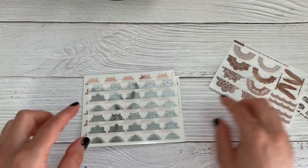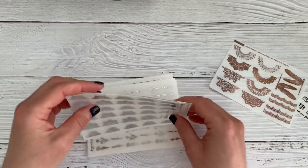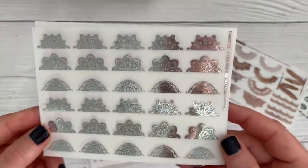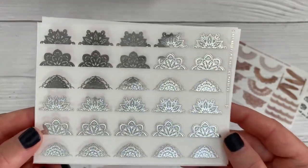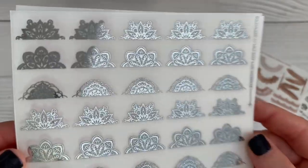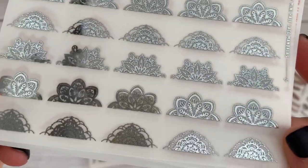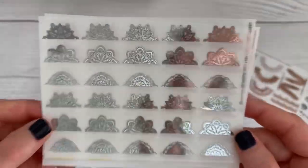But what I did go ahead and get were the mini half mandalas because I know that I could use these to accent some space and use them with some scripts or other ways just to fill in but not take up a lot of room. So I went ahead and got them in all three foil colors, and the detail on these is absolutely spectacular. I am in love with them.